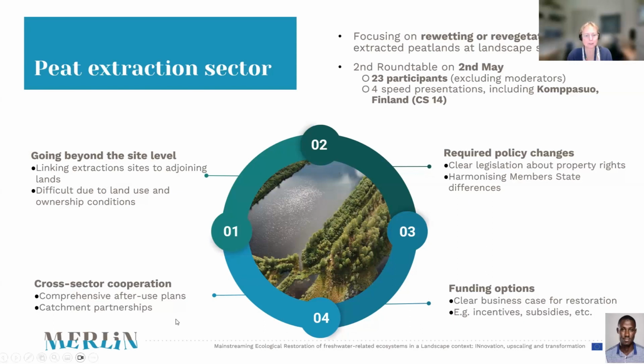And this takes us back to the fact that there needs to be cross-sectoral cooperation here for comprehensive after-use plans, and maybe the peat extraction sector should be seen as a partner in wider catchment partnerships.